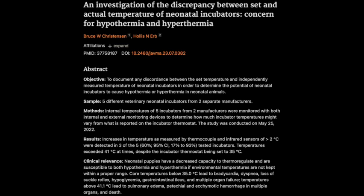They took 5 different veterinary neonatal incubators from 2 different manufacturers and really tested them to see if the thermostat readings were actually matching up with what was going on inside. So they were comparing the set temperature to the actual internal temperature. And how did they measure the internal temperature? They used thermocouples and infrared sensors.